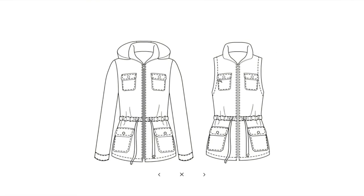So here she is again with the patch pocketing, the little drawstring waist with these cord stops that I was just talking about. And then the stops are down here at the end, I think. Maybe I got those backwards, but your zipper, separating zipper, and then facings or a sleeve and a hood or not.